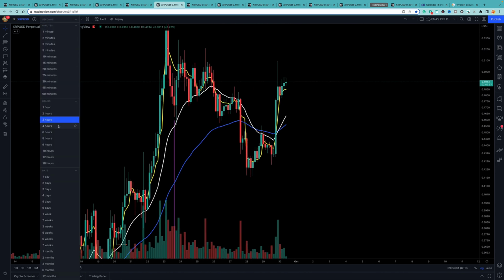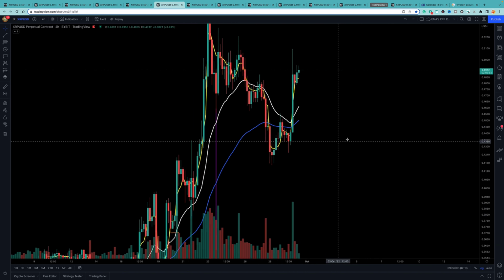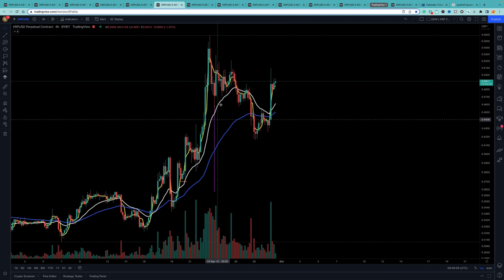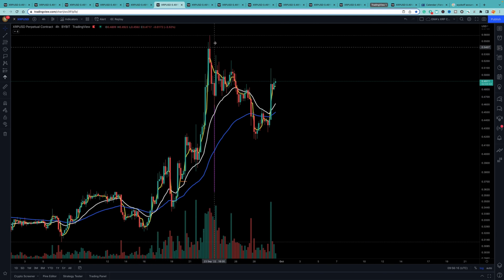It's the 4 hour. So when we come to the 4 hour, look, the 4 hour didn't break. The 4 hour didn't break. Now this is why I'm showing you this. Look where the 4 hour broke here. So the 4 hour broke, and we got this pump.